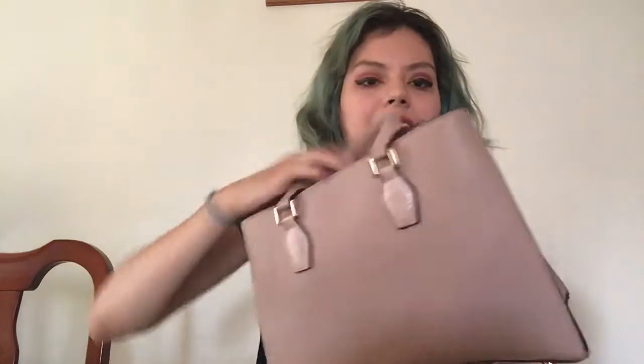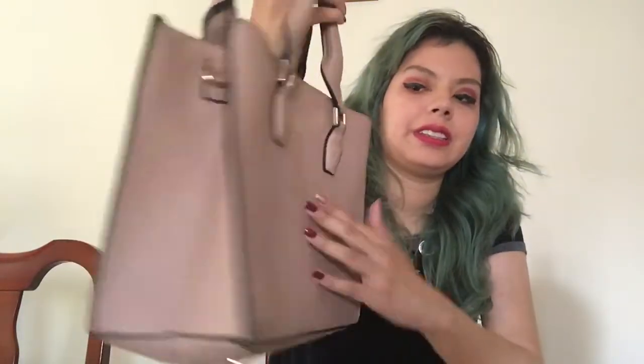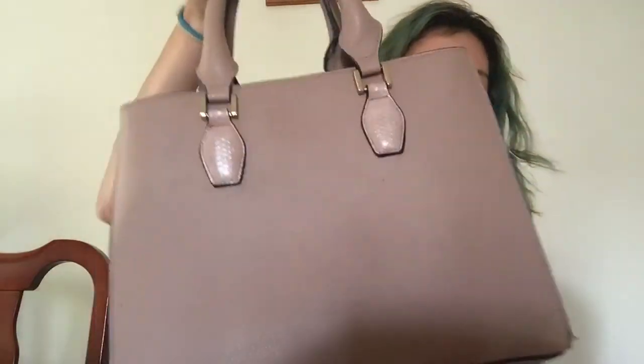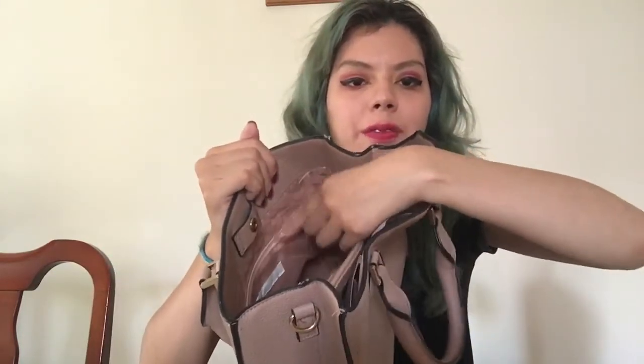We have this. This is an H&M bag. It's a little scuffing here. There's a little scuff. But yeah, H&M. So we have this pocket here, this pocket here. We have this one pocket, and we have this zipper pocket. Then we have this pocket with this small back pocket.